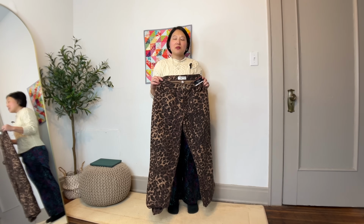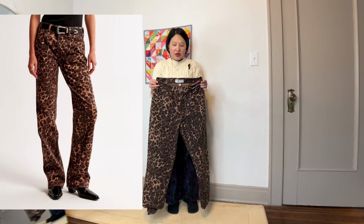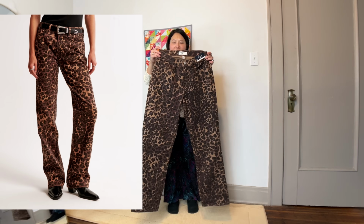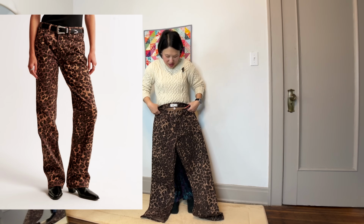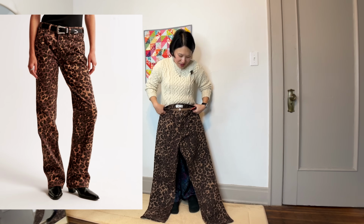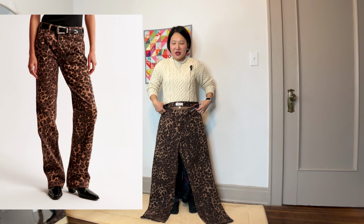This third pair of jeans that I'm holding was also $70. This is the low-rise baggy jean. And I had to get the regular length in these because that is all they had in stock. As you can see on me, they're like absurdly long. I would have to hem them probably like 6 inches if I wanted to keep them.